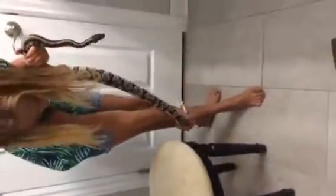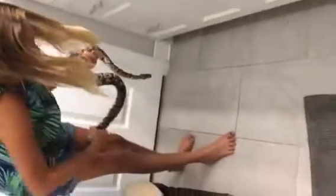And this is not abuse, guys. This is a lovely pet to have. She won't straighten. She doesn't want to. She usually does. She just doesn't want to show off in front of the camera today, I guess. Well, this is how long she is. Her tail's a little curled up.